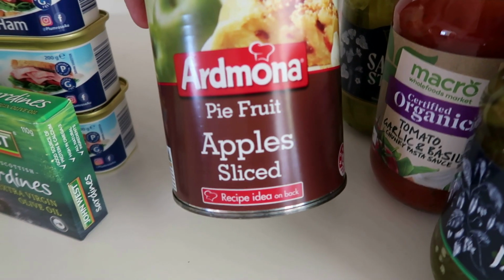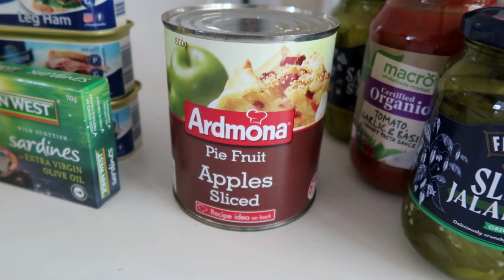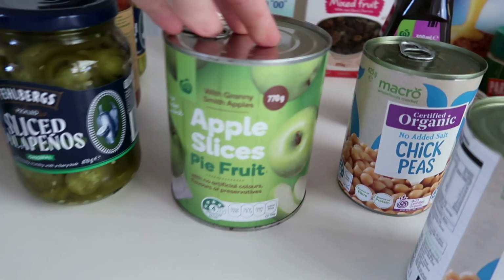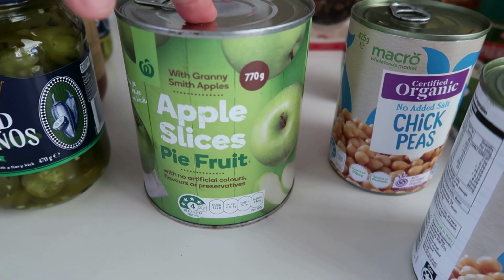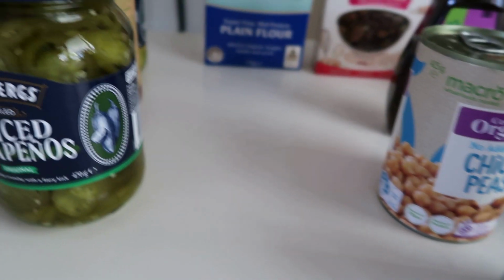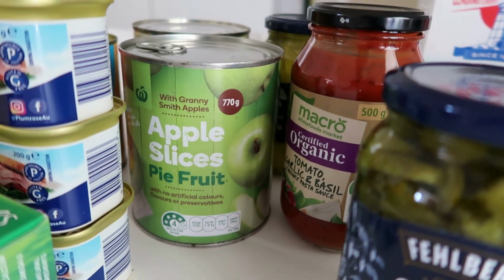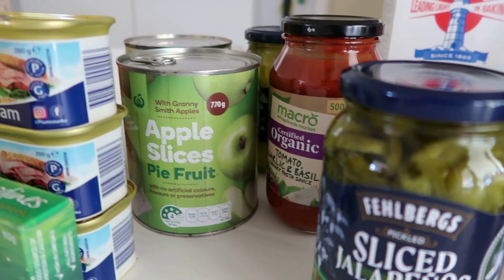I do like this Admona brand. It's really nice. And these are the sliced apples. This is a pie fruit one. And I've also just got the Woolworths apple slices as well because I just find these are great to have in the pantry for maybe apple cake or, like I said, apple crumble. So I am trying to stock up the pantry here and there as I go along.